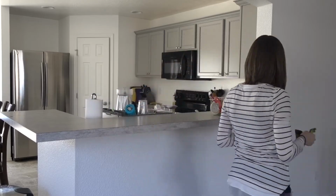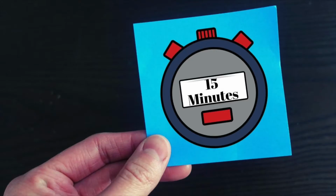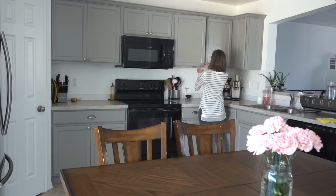After the timer goes off, set the timer again for 15 minutes and do something nice for yourself. Or read your favorite book for 15 minutes or sit down and drink your favorite cup of tea. This is a time that you can recharge so you can continue on your day.